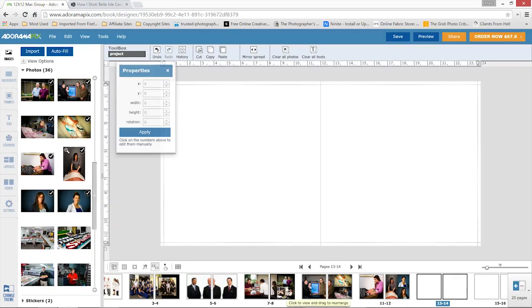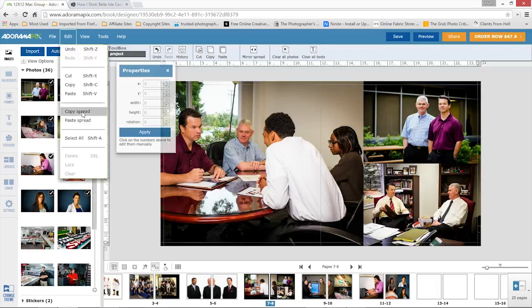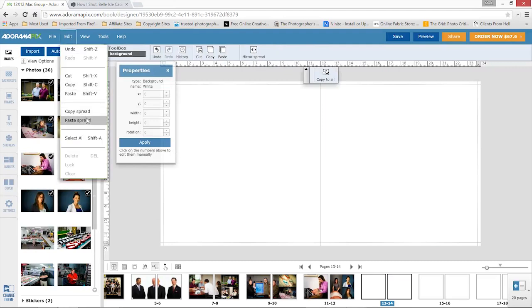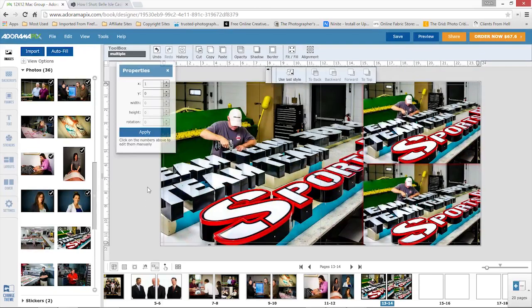So a lot of these, like I said, since I knew the layouts, I like the same spread just for consistency. I can just do a quick copy paste of the whole spread, drag my new photos in, make sure they're not all selected when I do it.